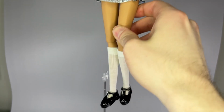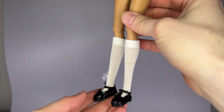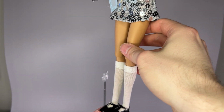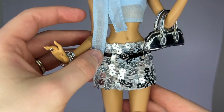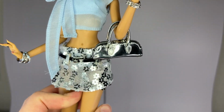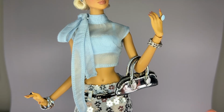I am not gonna lie, because these Mary Janes, first off, are so cute. I'm really starting to like some of the flat shoes. Usually I love heels on a doll, but this is actually super cute. It looks great together. I put the black belt on. It's really nice. It was pretty simple. I just took my time, unlooped it, looped it in. I ran into a sequin every now and then, but I was just very delicate.